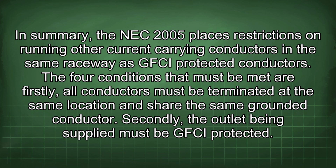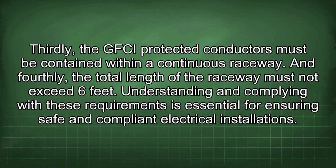In summary, the NEC 2005 places restrictions on running other current carrying conductors in the same raceway as GFCI protected conductors. The 4 conditions that must be met are: firstly, all conductors must be terminated at the same location and share the same grounded conductor. Secondly, the outlet being supplied must be GFCI protected. Thirdly, the GFCI protected conductors must be contained within a continuous raceway. And fourthly, the total length of the raceway must not exceed 6 feet. Understanding and complying with these requirements is essential for ensuring safe and compliant electrical installations.